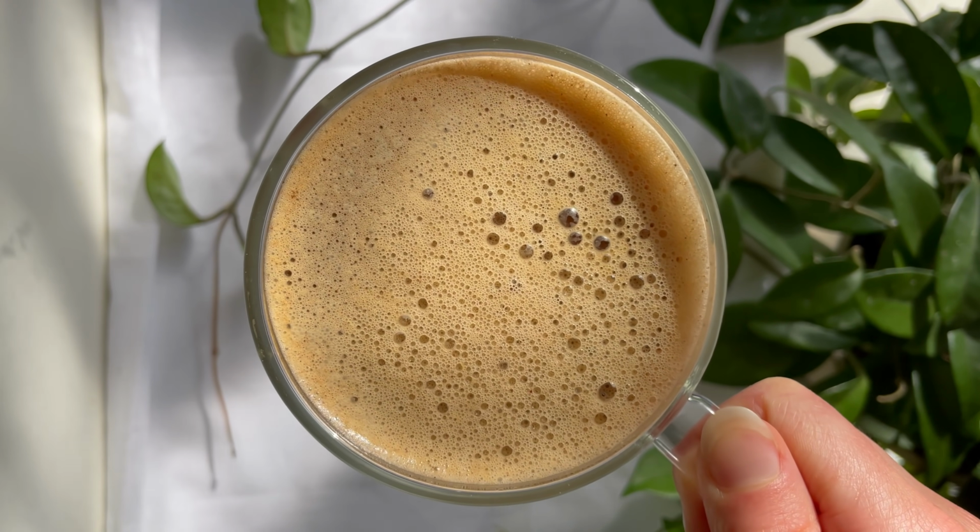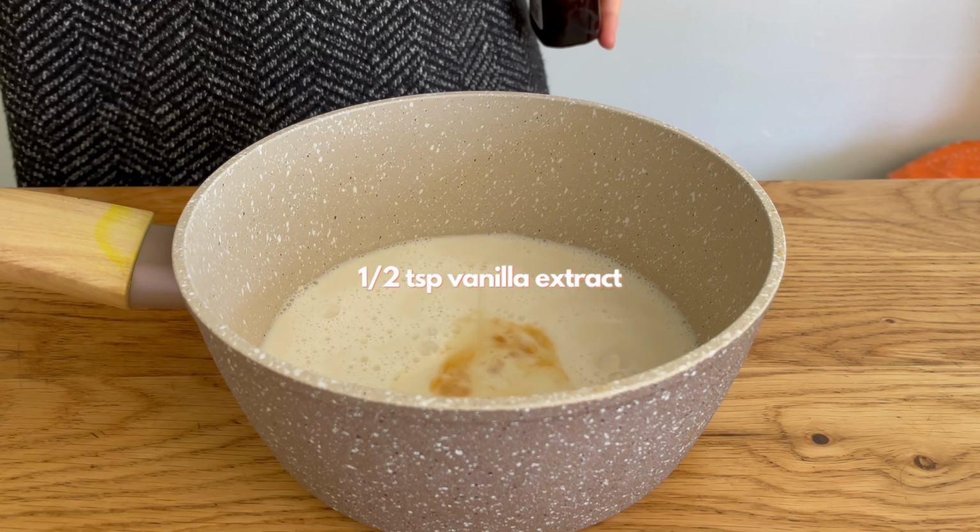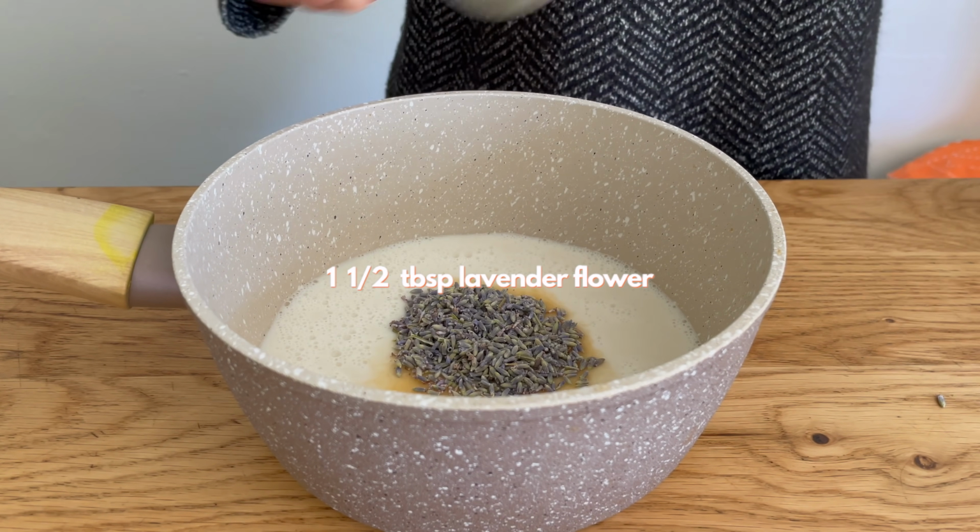Moving on to a not so typical matcha latte, but trust me when I say it is absolutely delicious and just tastes so pretty.